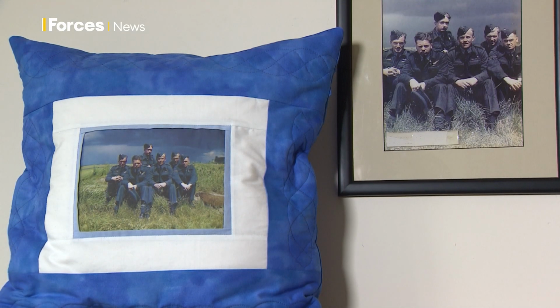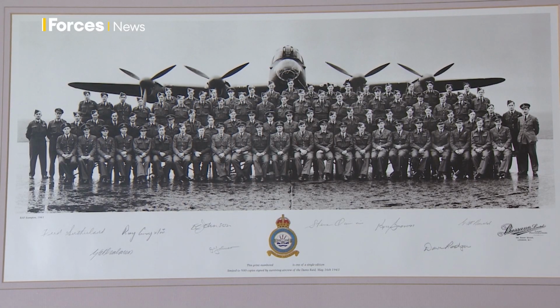The raid was costly for 617 Squadron. 53 aircrew were killed. After the war, there were 2 or 3 who claimed that the dams raid should never have taken place. As a younger man, I used to say, if I met one of those characters, I'd hope my hands were tied behind my back because I wasn't quite sure what I'd do with them. But I just, and still would, if they were still around, ask them 2 questions. Were you there? Were you personally aware of the circumstances and conditions at that time? The answer to both those questions is no, so keep your bloody mouth shut.